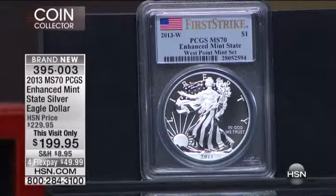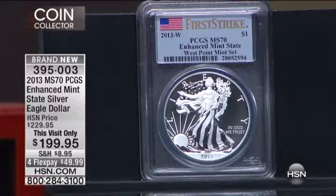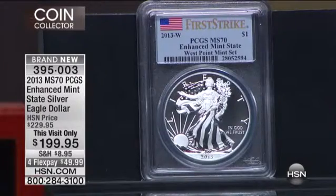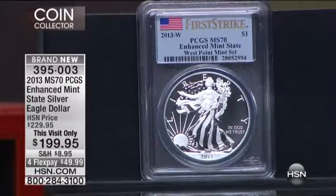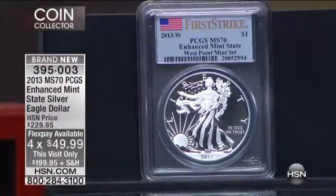Like I said, I had several hundred of these, but they are so phenomenally popular. I would expect in this evening's show, as you mentioned, Carrie, I did not realize 4 Flex is only for today. For coins? Yes, this weekend for all of HSN, but for coins, it's just going to be for today because these are only shows.